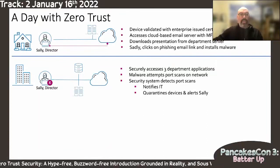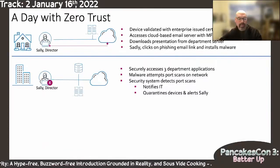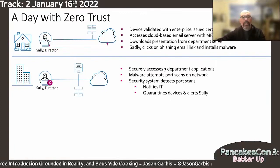The malware on her device wakes up because it notices that it's on a corporate network, just based on the domain, and it attempts to do some reconnaissance, like a port scan. Because the system and the network is locked down, this is very easy to detect. So the security system detects this, immediately notifies IT, and also automatically quarantines her device. Her device will be cut off from any sensitive resources. She'll receive some sort of notification, maybe an email, or maybe an out-of-band communication, like a phone call or a text. And her device will only be allowed to access the corporate help desk on the network.